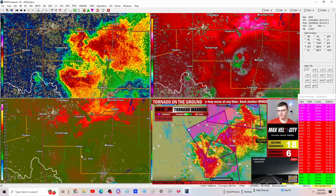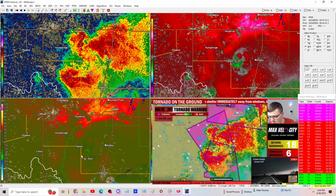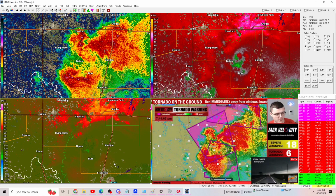It's kind of weird though, like the storm itself is moving east. The area of rotation is moving backwards like this. Again, I've never seen something like this before. I'm actually kind of curious to know what it is. It's very interesting. Wow.